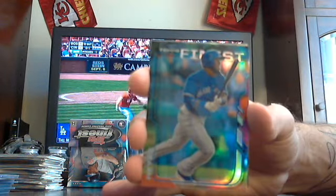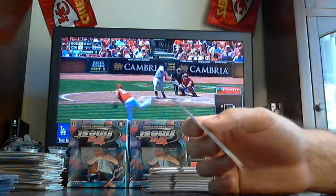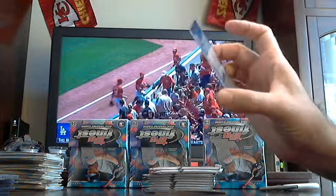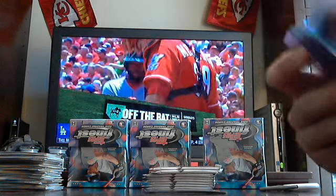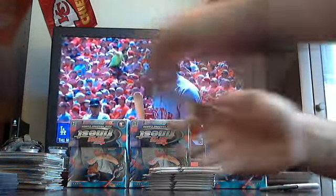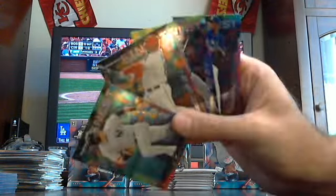Got a Blue Jays of a... my mind went blank. Jose Reyes. Blue Jays refractor. Base. Got a base auto going to the Dodgers. This one's not a refractor either. They're all refractors. Alexander Guerrero for the Dodgers. Non-refractor auto. It's the first auto I've seen that's not been a refractor. Base. X-Fractor of Ian Desmond for the Nats. Base.